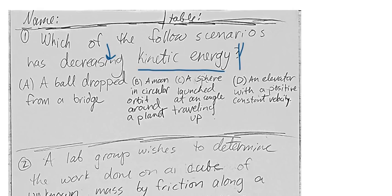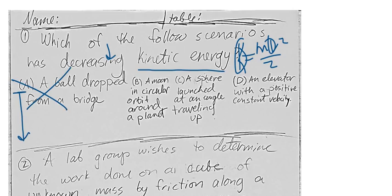If you recall, kinetic energy is mass times speed squared over 2. So it's directly proportional to speed. The answer probably has to do with that. A ball dropped from a bridge. Well, if it gets dropped, it's going fastest right before it hits the ground, so it can't be this one.